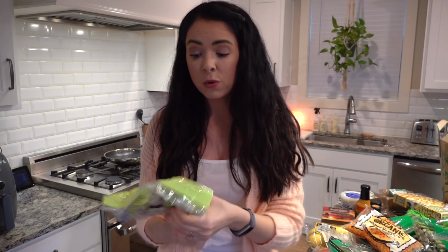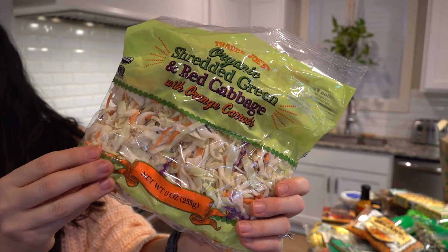Also picked up some coleslaw. That was very aggressive. Coleslaw. Because when my mom came to town, she made some bomb coleslaw. And when she left, I loved it so much, I immediately made my own batch. But I haven't made it since then, and so I just want to make some more. So this is a blend of shredded green and red cabbage with orange carrot.